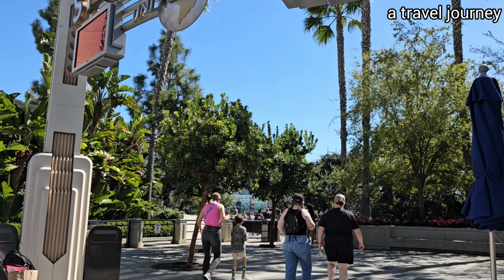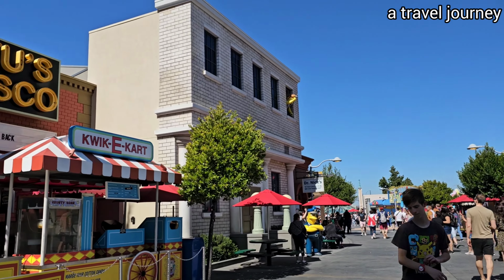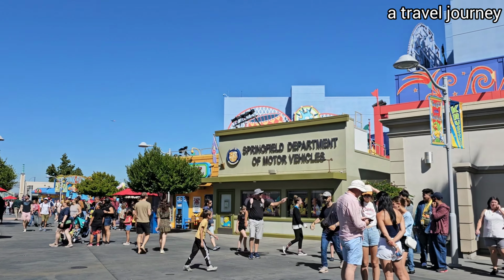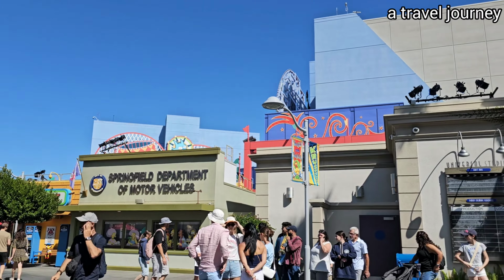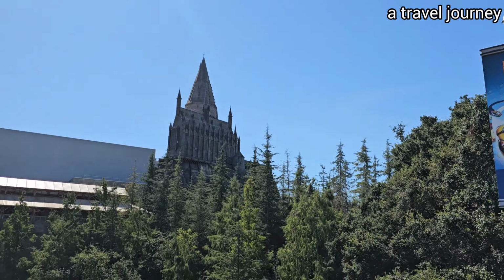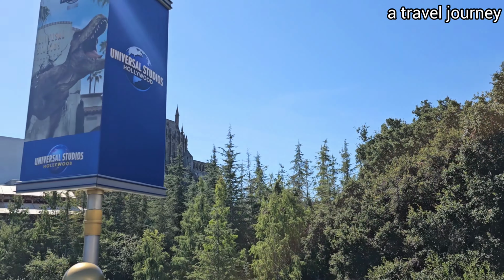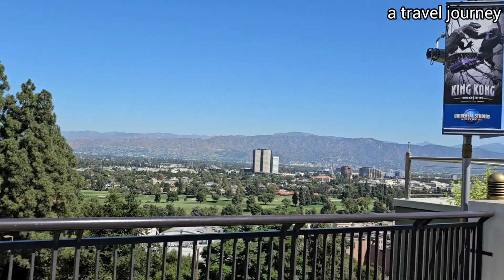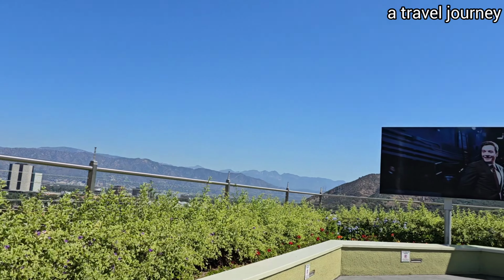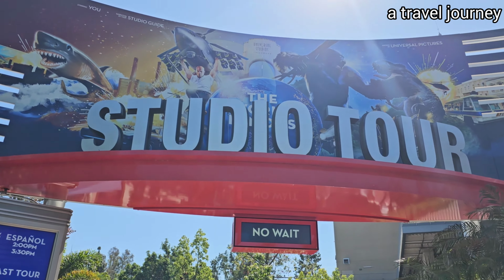Afterwards, we walked to the Universal Studio Tour. In this tour, you go behind the scenes of a real working movie studio. Remember to take the 3D glasses with you for the King Kong 360 and the Fast and Furious supercharged rides. This was the first ever attraction on the studio tour to feature 3D technology, creating a fully immersive experience of Skull Island.